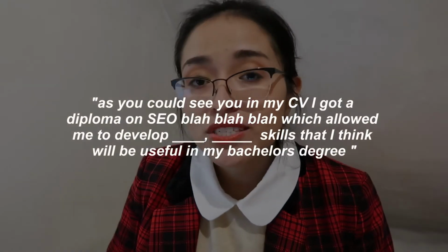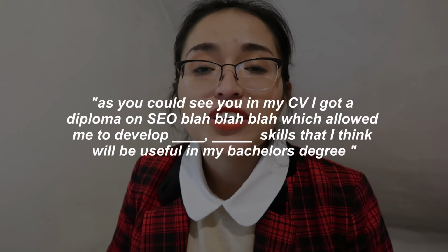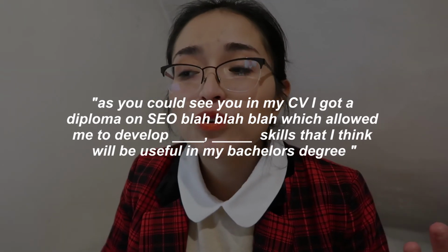For example, if you got a diploma in marketing and you are applying for a bachelor's degree in marketing, and you got an SEO diploma, then you can write down in your motivational letter why that diploma is useful. Like, why did you write down that? You can say something along the lines of, as you could see on my CV, I got a diploma on SEO, which allowed me to develop the skills that I think will be useful in my bachelor's degree, and you explain why.